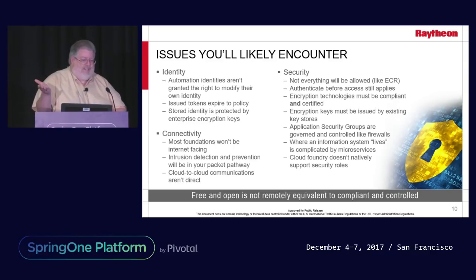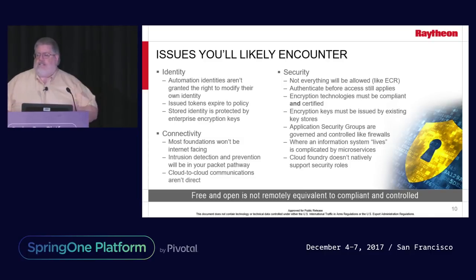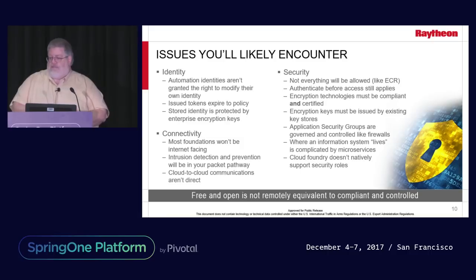Also, some things aren't going to be allowed, and that's not only just by your regulators. Amazon's enterprise container registry, as an example, isn't even available in their government offering. And you're going to find this from a number of the cloud service providers. The particular packaging or services you contract for may or may not include key features that you would assume should be there, open and available.